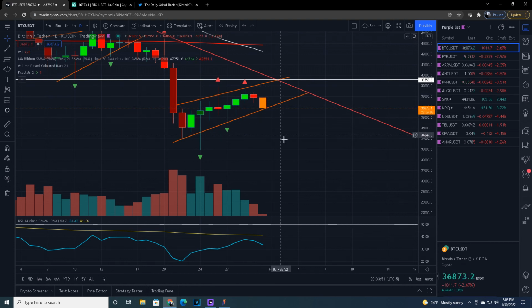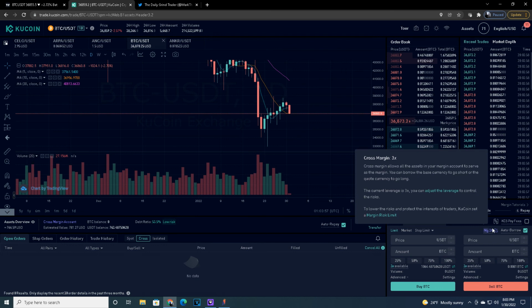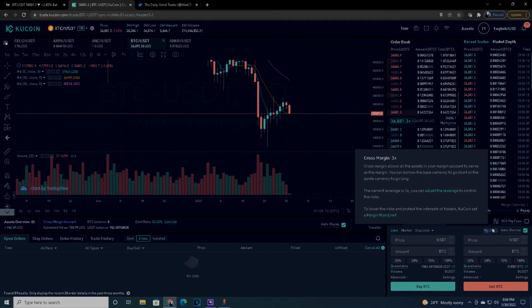So that's the video, guys. Remember, on KuCoin, hit this box, adjust your margin as you see fit, as you're comfortable. You don't have to stick with 10x. You can move it around as you see your comfort level, and you're trading how much stop loss you're willing to take, how much risk you're willing to take. You can adjust your margin accordingly.